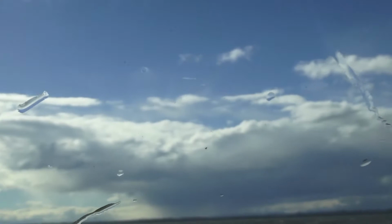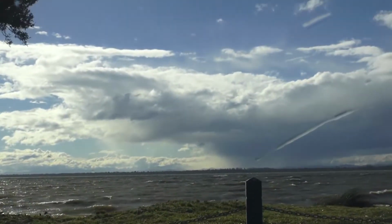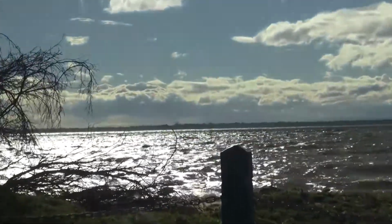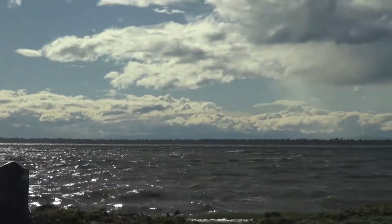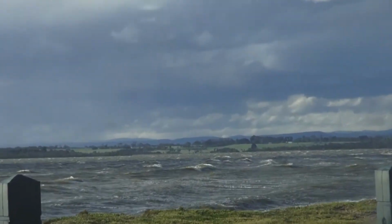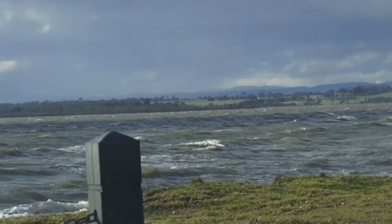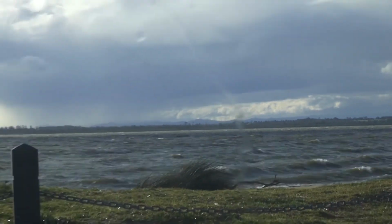Now, if I leave this here, I'll let that record. Look at that, it's beautiful. We've got sunlight over there, it's absolutely gorgeous. It's a little bit windy. I know this camera can handle the rain. That's beside the point. It is beautiful though.